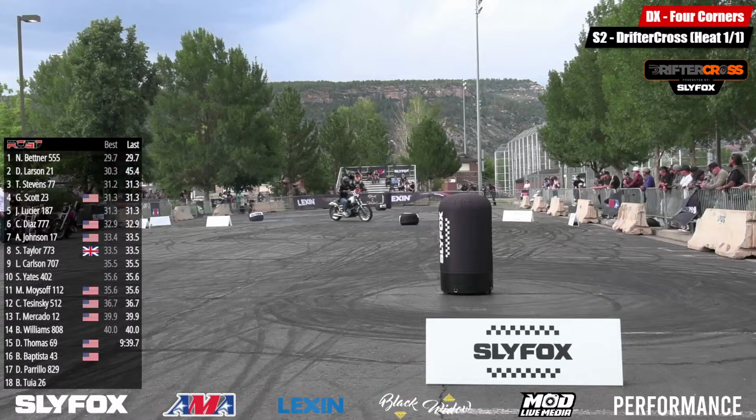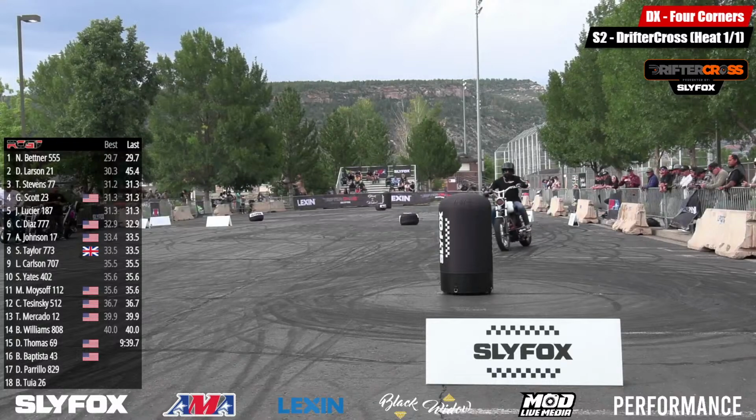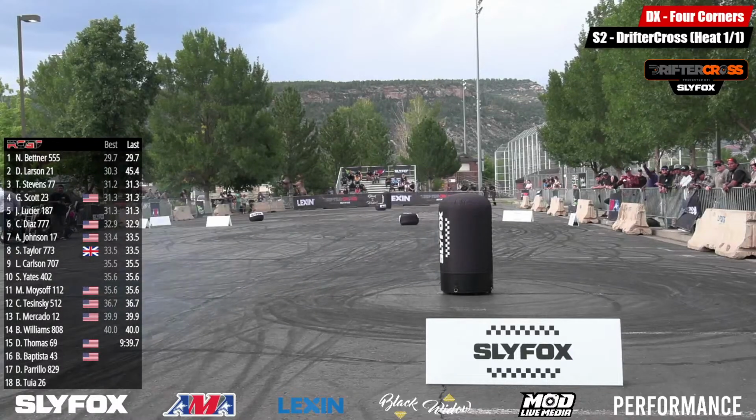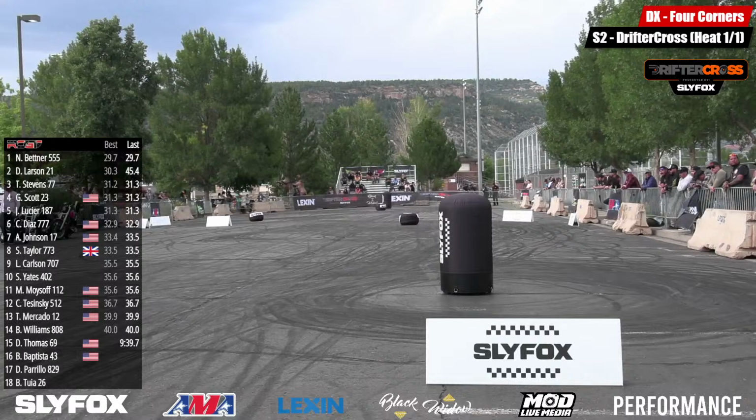Working his way through number 2. Into number 3. Sets himself up nicely. Bike laying down low. Oh, just a little tight. Had to make sure he cleared that barricade. Into obstacle 4. Birdman, hooty hoo. Oh, hi, Gabe Scott.